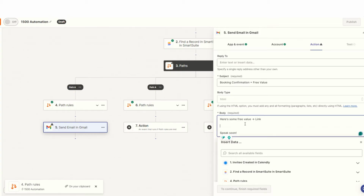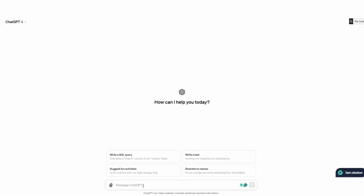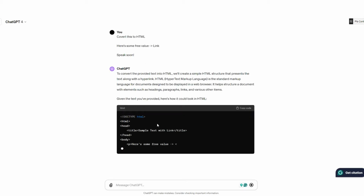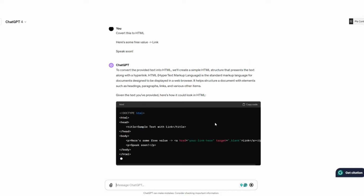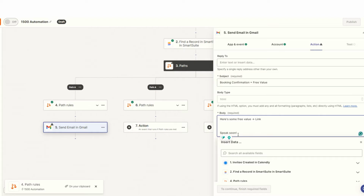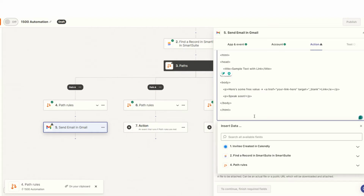So just an example here, once again, please do not copy this. You should write your own emails, but we head over to ChatGPT and all we'll say here is convert this to HTML. One thing I've noticed about ChatGPT recently is it's been talking so much, but it gave what we wanted anyway. And literally all we're going to do is copy this code, go back to Zapier, delete this and just copy and paste it.